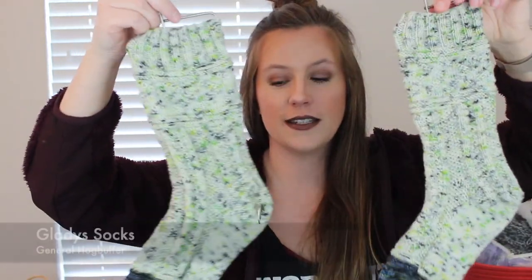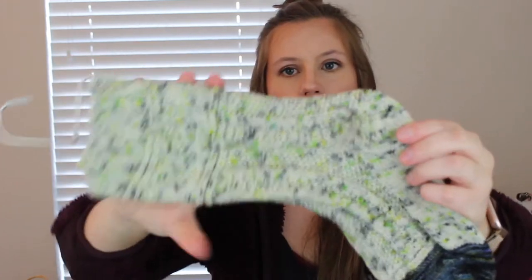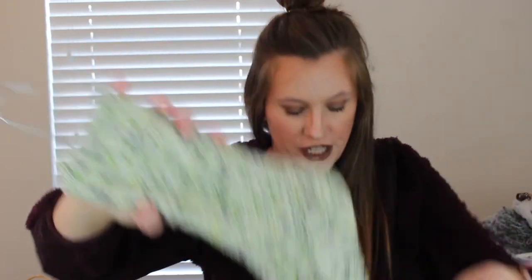So I do have some completed objects or completed quests, and one of them is this guy. These are my Gladys socks. The pattern is by General Hogbuffer. They are free on Ravelry. And these were part of my Make 9 of 2019. The last time I showed these on the podcast, I was on the heel of the foot. So here's my progress keeper. And then I finished it. And I did have enough yarn. I have maybe 2 grams left. So it worked out perfectly.